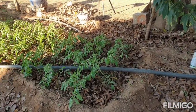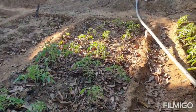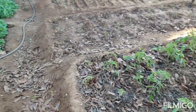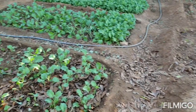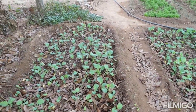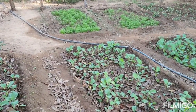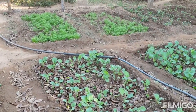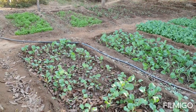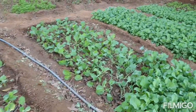So I'm gonna show you my little garden that I have. This is where I spend most of my time when I'm not filming. So this is what I get to do. I want to show you my beautiful little garden. This is where I spend my free time, doing one or two things, weeding and cleaning it. As you can see, the vegetables look healthy.